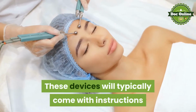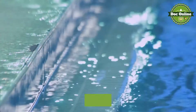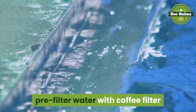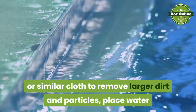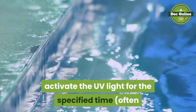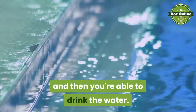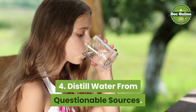These devices will typically come with instructions that may vary by manufacturer. The basic concept works as follows. Pre-filter water with coffee filter or similar cloth to remove larger dirt and particles. Place water and light device into the bottle. Activate the UV light for the specified time, often while stirring or shaking, and then you're able to drink the water.